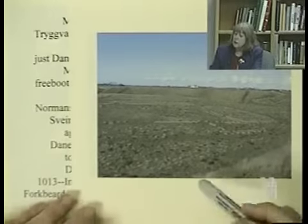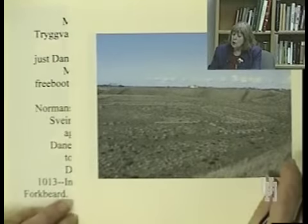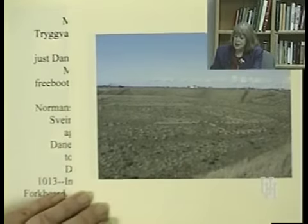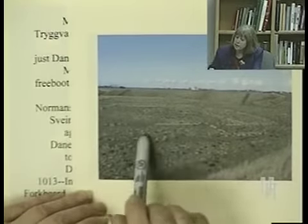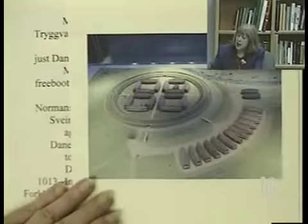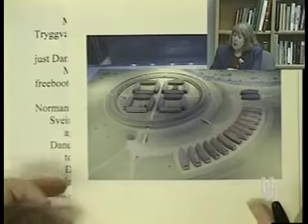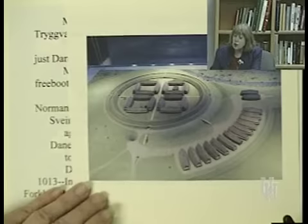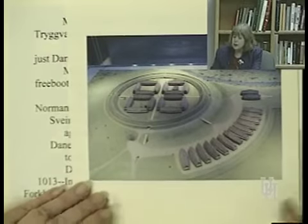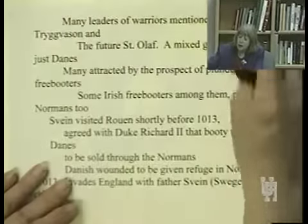And here is one of the ring forts. This is the one at Trelleborg, and you can see how gigantic it is. That house is not too far away in the background. I mean, it is really huge and gigantic, and you can see the foundations of the building. And here is the model of what the fort would have looked like. And there were four of these. They were newly built, and they appear to be the centers of administrative power.